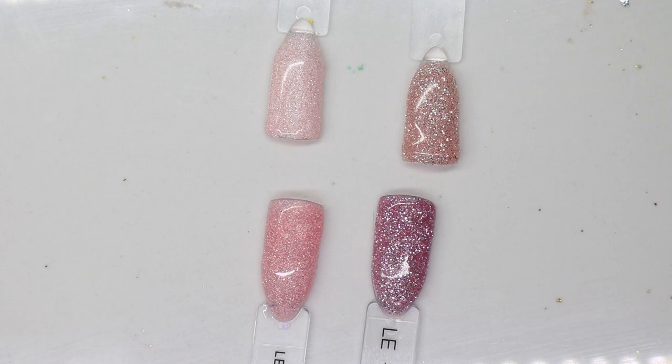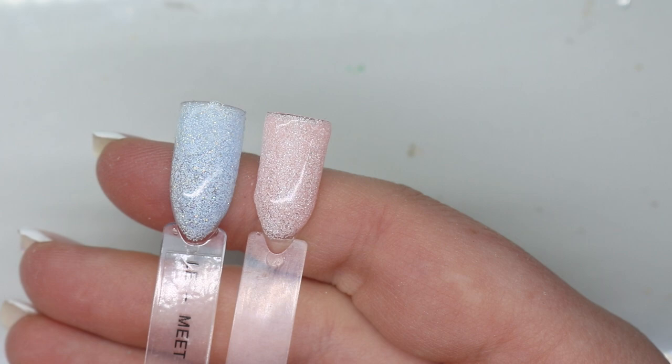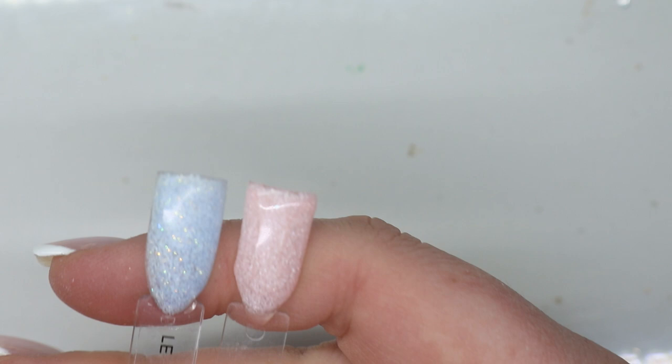So I want to show you this guy. Now, this is Meet Me in the Blueberries, and this has holographic pieces in it, and it still looks satiny as well, but this one is a little bit more satiny, and I'm trying to think where I put that pink one I wore all last year.